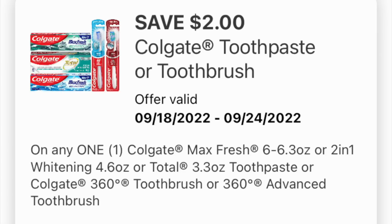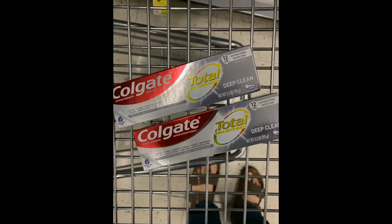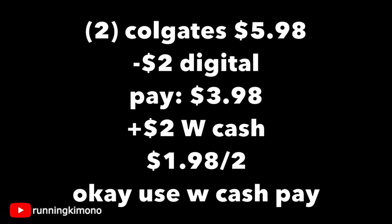We have this digital, which is a $2 off. I think in this week's insert too, there's another $2 coupon for this product, but I didn't get any coupons, so I can't really do it. Grabbing 2 of these toothpaste, that is $5.98. Subtracting the one $2 digital, you will pay $3.98 out of pocket. Get back $2 in Walgreens cash, making it $1.98 for the 2, or 99 cents per toothpaste. That's rich, guys, because we usually get it for free.